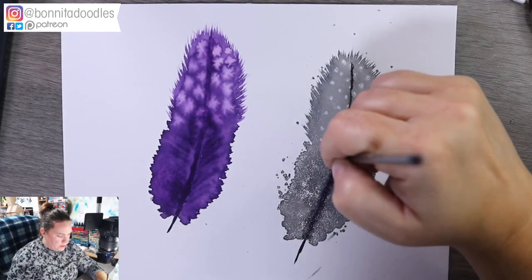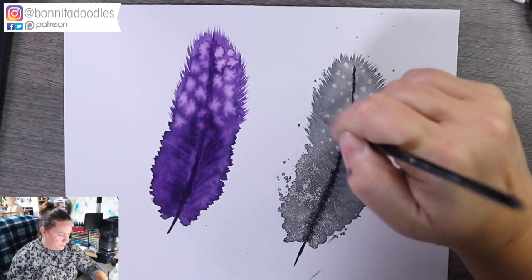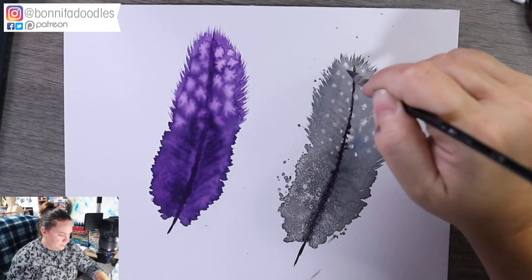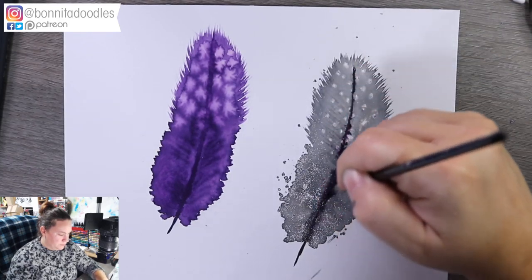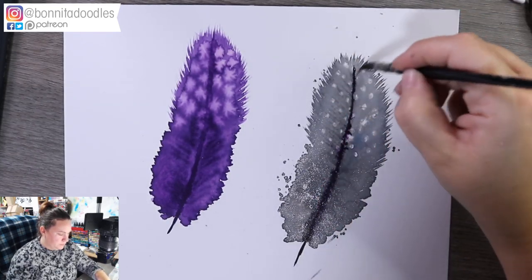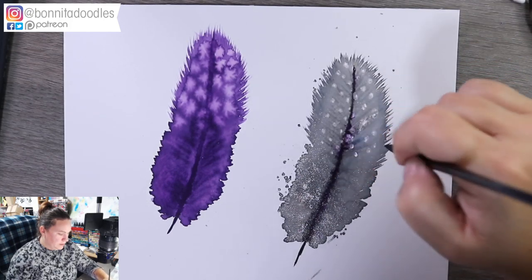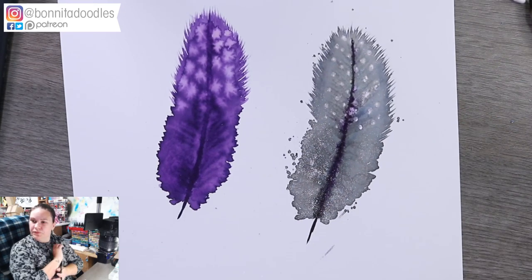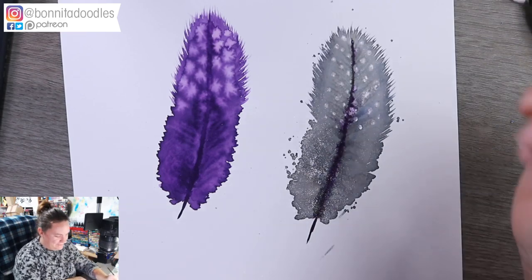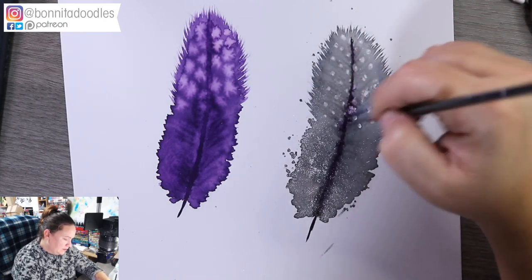And then again, just a little bit more water, and then pulling it out a bit. Sporadic, organic. Oh dear. There we go.